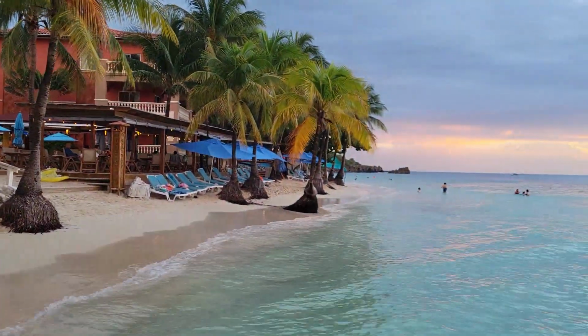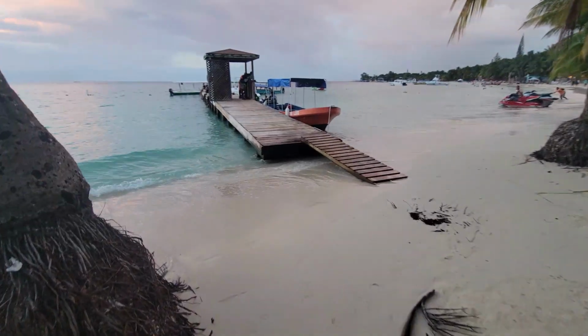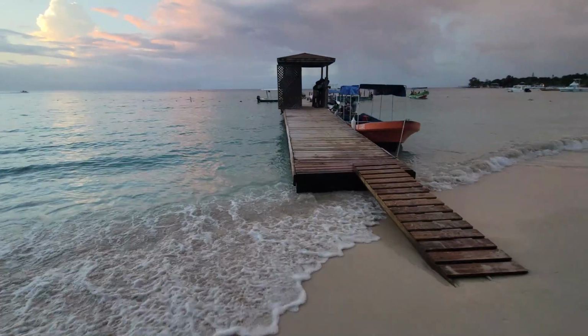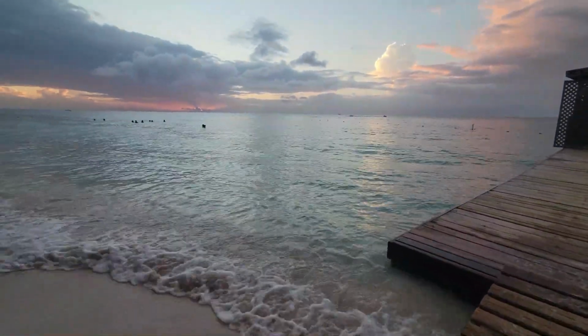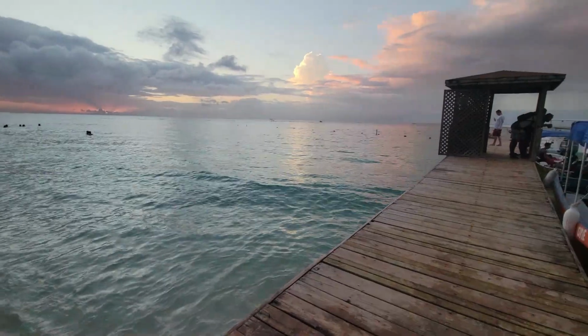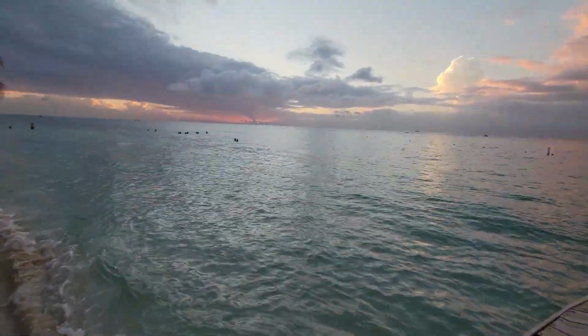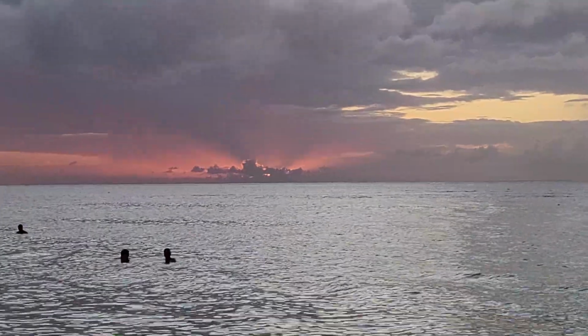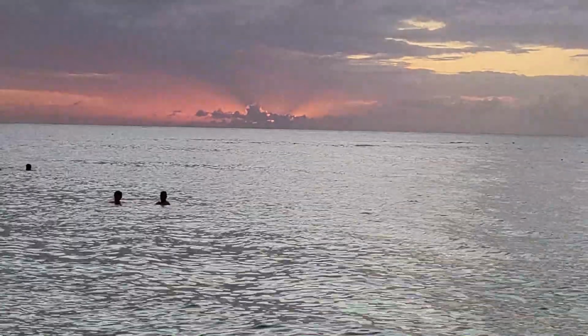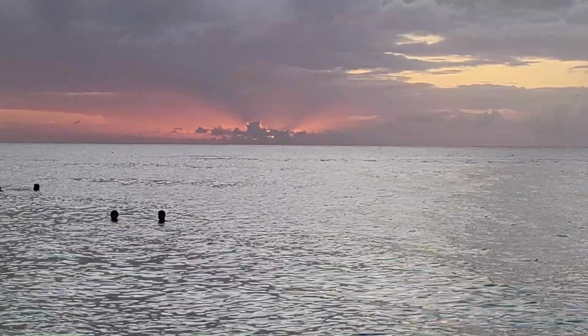I think we're going to get a better view right here. It is just before 5:30, and we are seeing some pretty magnificent clouds in front of the sun, making a real beautiful view for the sunset today.